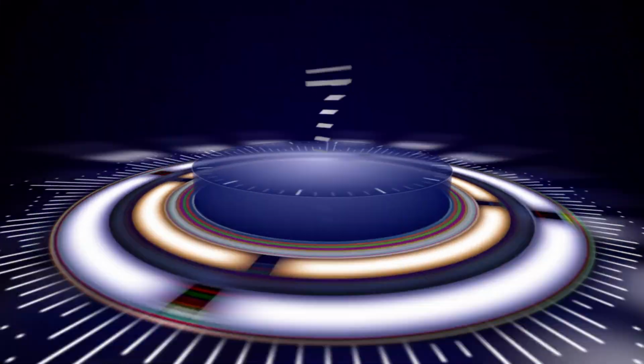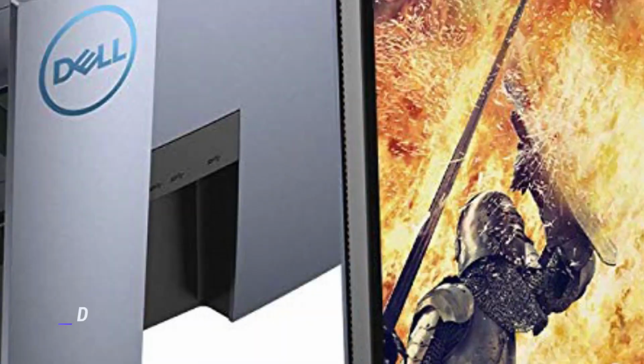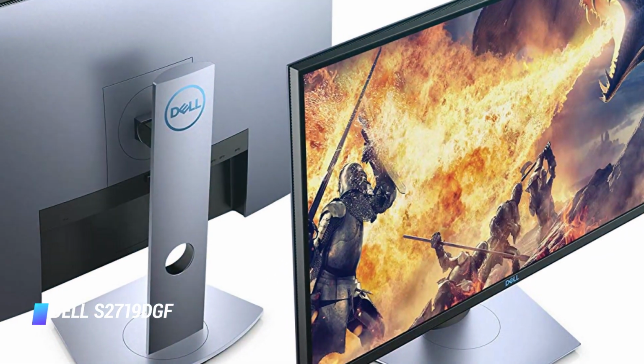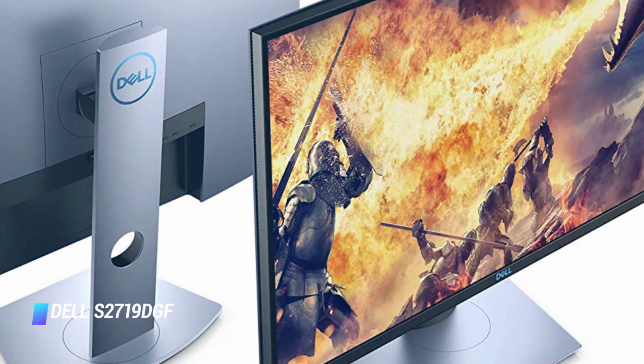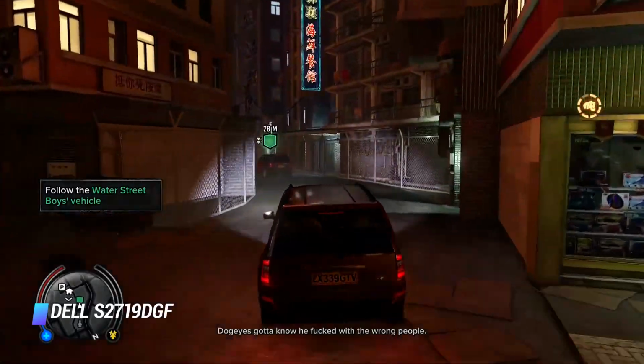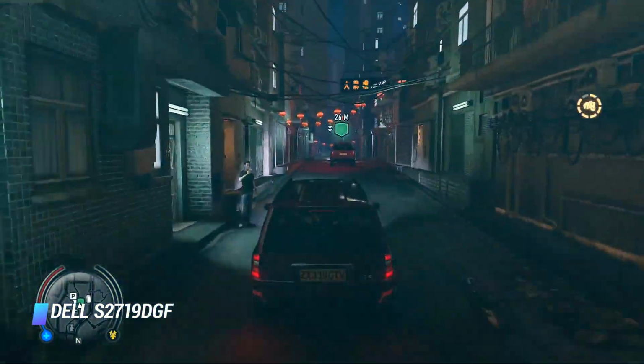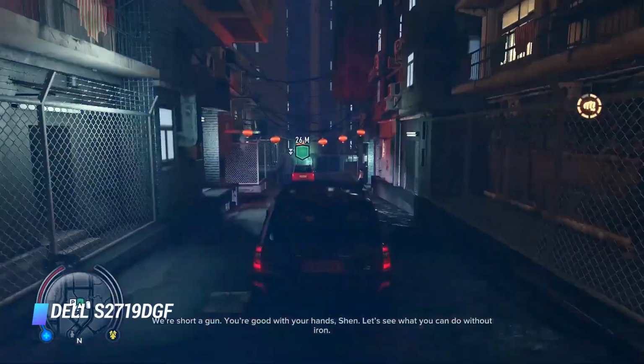Coming at number 7, Dell S2719DGF. This reasonably priced gaming monitor by Dell is a great option if your computer is equipped with AMD graphics. Thanks to FreeSync compatibility, the monitor can link to your computer's GPU and deliver an excellent gaming performance.